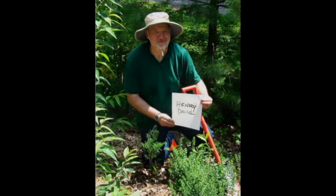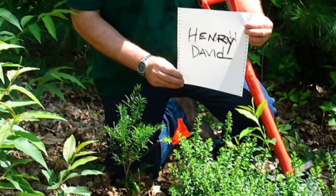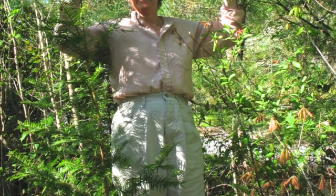Here's a picture of Jack planting back in 2008 with the rest of us. One of the potted seedlings, and we planted this at Connie O'Brien Native Garden. This one was called Henry David Thoreau. And in fact, let me show you a picture. This was 2008. Let me show you a picture of what Henry David Thoreau looked like as of spring 2013. All right, here's a picture of Henry David Thoreau, and that's actually me standing behind it.